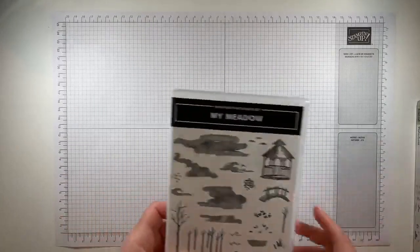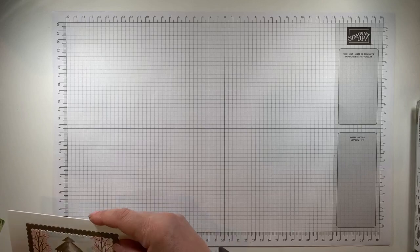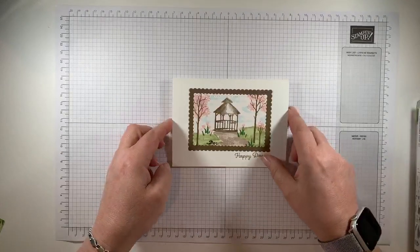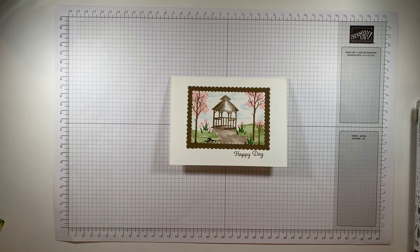So I have a number of the stamps already mounted up because last night I gave it a first play, and I can show you what I did with it last night. I had to refresh my feed here because it's not keeping up with my video. So there we go. Let's see if it keeps up with things now.